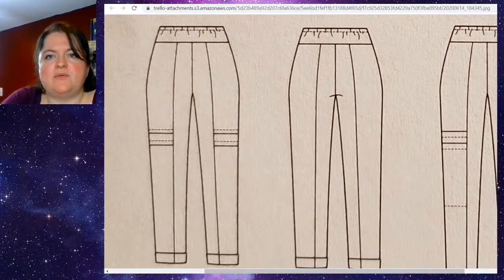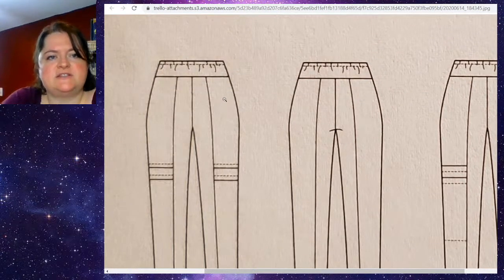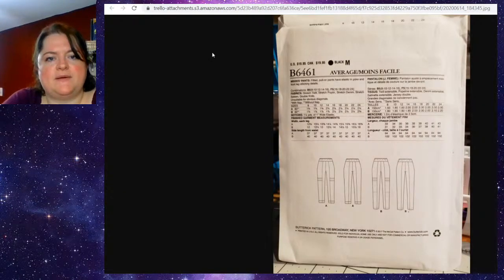But I want a good pair of pull-on pants. I feel like with the COVID lifestyle, that's going to be convenient. And I just don't always love looking like I'm about to work out all the time. So that is kind of my pants one.